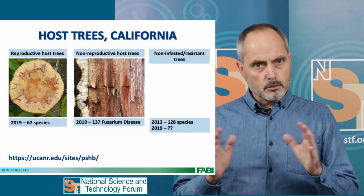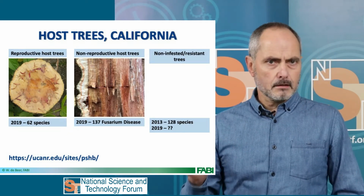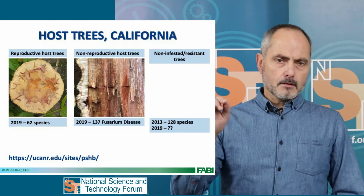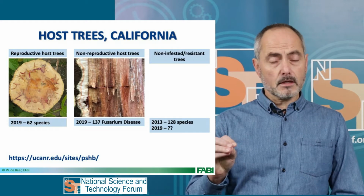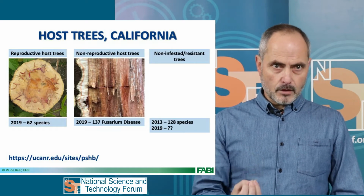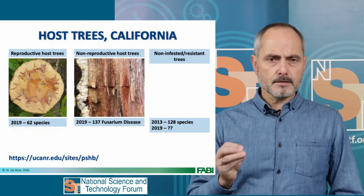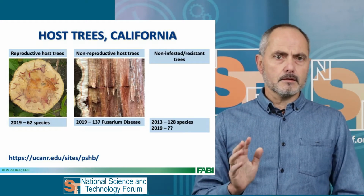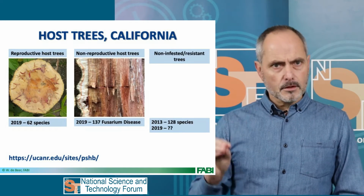Non-reproductive host trees are the majority of the trees on these lists. This beetle is very brave, and it really attacks any type of tree that comes in its way. Sometimes it actually succeeds in penetrating the bark, going into the sapwood, but then for some reason it doesn't like the environment, and it might leave again. Sometimes the host response of the tree is so strong that the beetle gets trapped in resin. That is the tree's way of defending itself. The beetle dies, but the fungus gets in, so the fungus can actually start causing a little bit of disease in this tree, but typically the non-reproductive host trees don't die in the end, so they will show some symptoms, but they will recover.